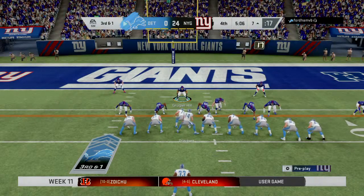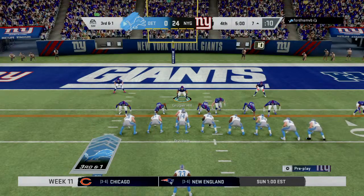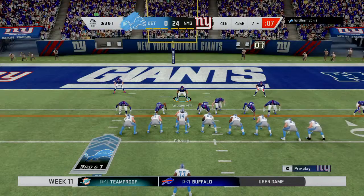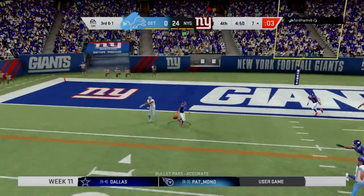Hey, zoom. 54's Mike. Check, check, watch 54. Cover. Check nickel, nickel, nickel. Topper, topper.